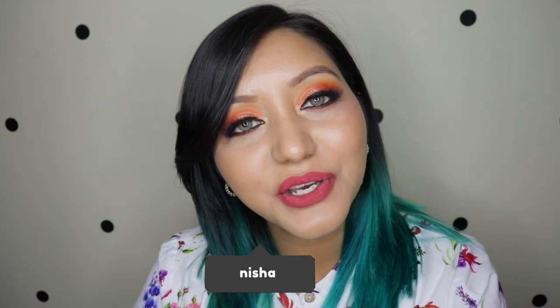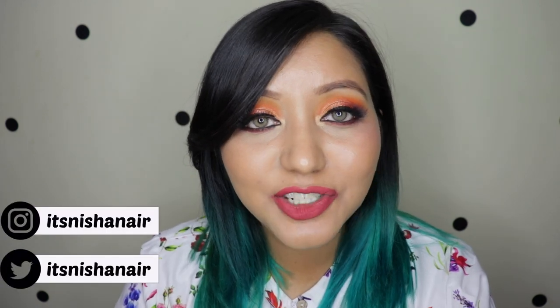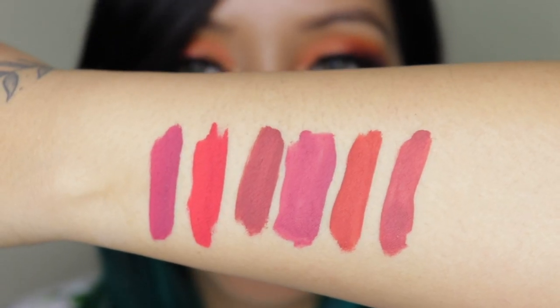So for today's video, I am doing a lip swatch of the Sugar Smudge Me Not liquid lipsticks. And yes, I am so late for this, but I have never used any of the Sugar cosmetic products, and this is literally the first time I have used it, and it has been a few weeks though. I finally picked out six of the shades which I thought would complement my skin tone as well as something that I could wear on a day-to-day basis. So these are the shades that I picked out.